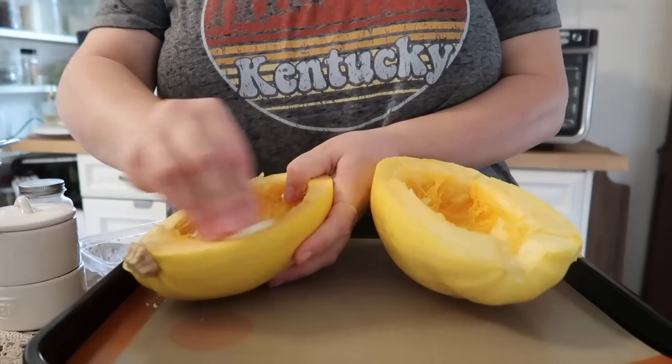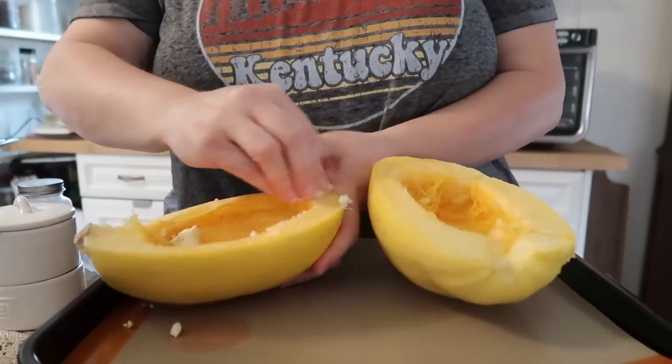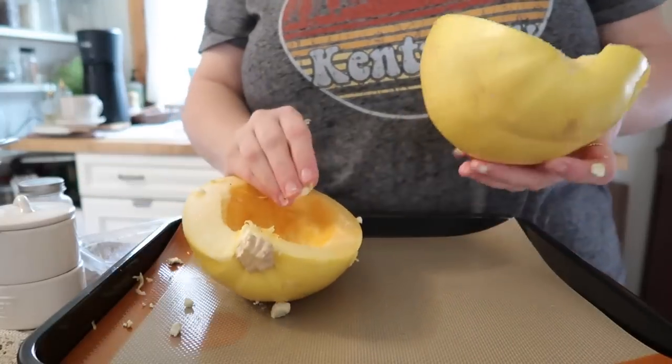And then you're going to bake it in the oven. Preheat your oven to 400 degrees, and we're going to bake them upside down for 40 to 60 minutes, or until it's tender when you pierce the inside with a fork. So like I said, I'm going in with the butter and rubbing it all over the inside. If you had olive oil, you would do the same with that.